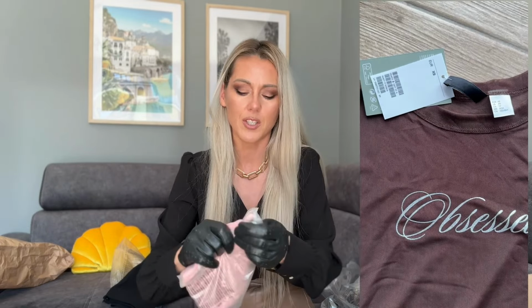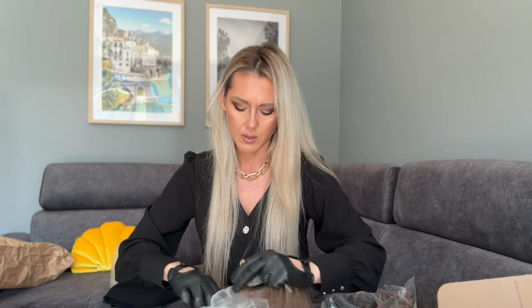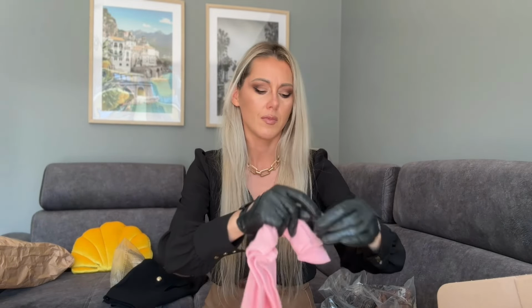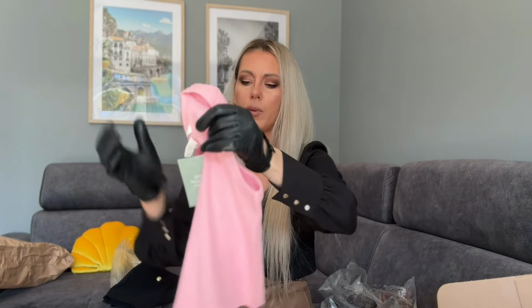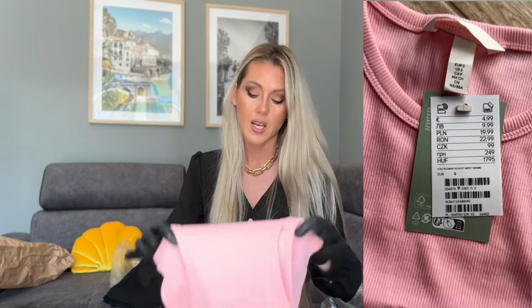Next is gonna be something for the gym. It's gonna be the pink top, because I've got nice leggings with the white, black and pink colors on it. Double back, come on. Really annoying. So this probably I will keep for sure. I really love this color with my skin tone, even if I'm not really tan, but with my hair, I think that this pink color will be super cute, especially for the gym. This is really a good thing, and I will just keep it for sure.